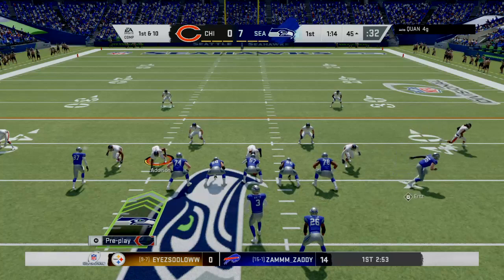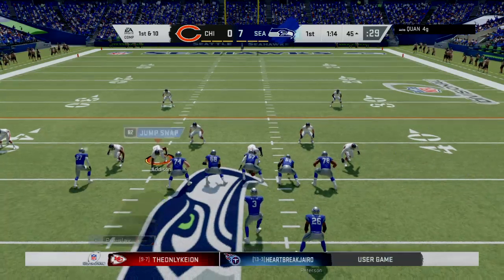5 on the 50. You better be ready. Let's go.